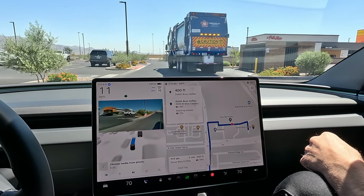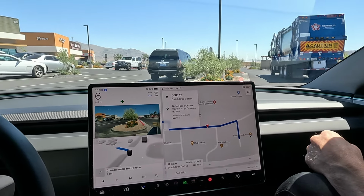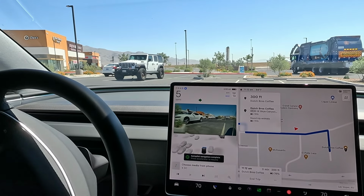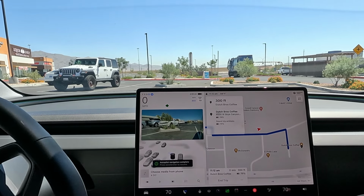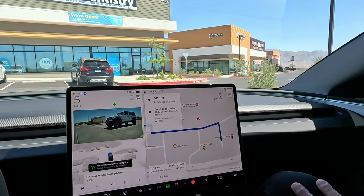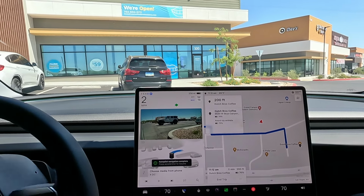All right, so it was stopped. We were going to get assertive and go around. It looks like we're taking another route. Let's see where this takes us. And it's taking us through the parking lot. Interesting. All right. So it was like, we're getting around this truck one way or another. What are we doing here? Let's see what happens. What's going on? We do have our left blinker on. I guess it was checking for visibility to the right. It's got the right blinker on now. She's just checking out the parking lot.